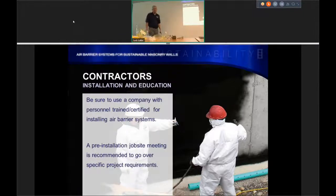Pre-installation meeting. I'm a big believer in pre-install meetings. You call me and say, hey, Chris, we're using your air barrier, right? And we'd like you to be at this pre-install meeting. Important job for us, we need this right. My first question to you is going to be, is the roofer going to be there? And if you tell me no, I'm gonna make up an excuse why I can't show up. I wouldn't do that, dude. Seriously, I wouldn't. But I want the roofer there because of that detail.